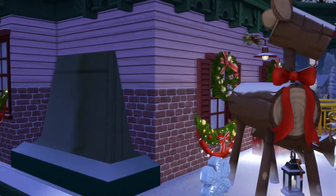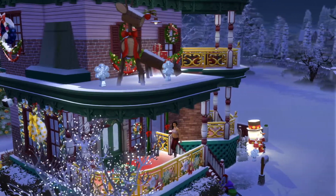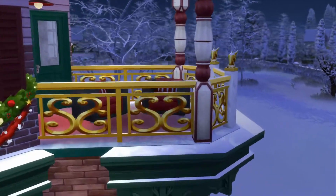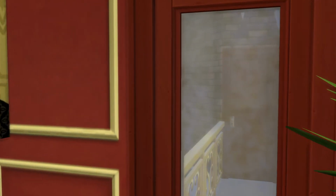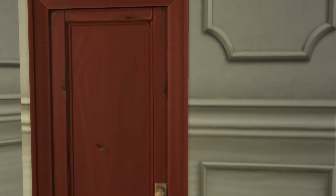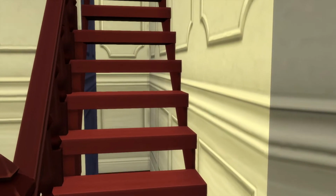Rudolph can't see. Hey, did she take a step closer? I do not know. Alright. So we'll find the stairs to go back upstairs here in a second. That is the bathroom. There we go. Okay, up to the third floor.